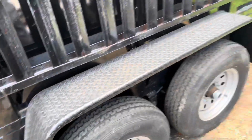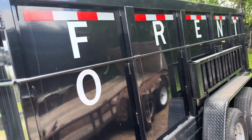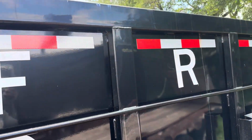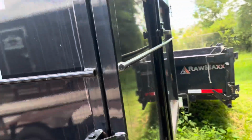My trailer actually does have the same two 7K axles, but mine is longer. So this is probably about a 12-footer or a 14-footer, but it has a tall wall, so you can fit a lot more volume in there. So if you got a bunch of bushes you're cutting up in one day, or a bunch of junk hauling stuff, which is not heavy, throw that in there, fill it all the way up. You're going to be able to fit way more before you have to go over to the dump and dump all that stuff. So this is a nice trailer.